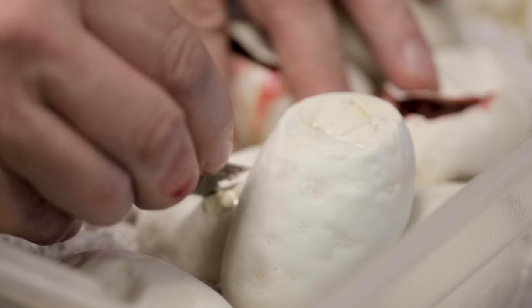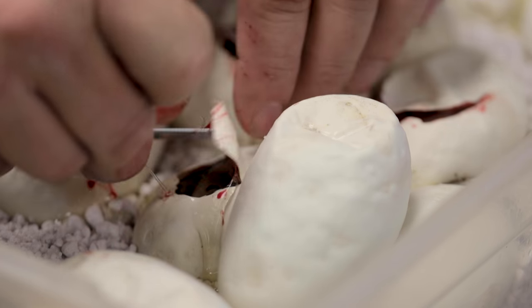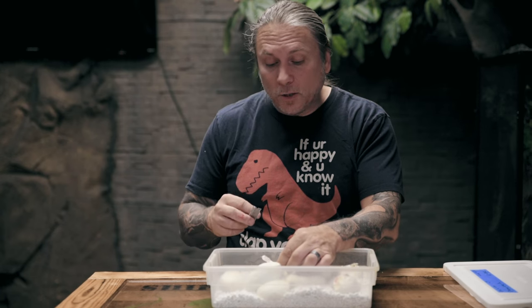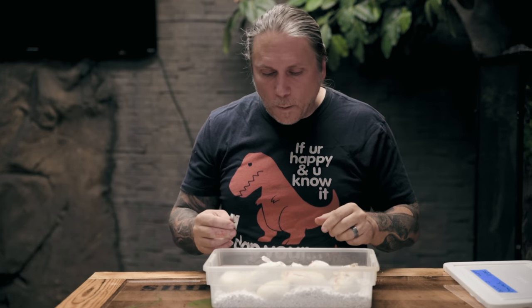We're on egg number seven. Here we go. What do we have? A little darker animal in this one. Again, another pinstripe, probably a Woma pinstripe, because the Woma pinstripes have thinner bands and some side saddling that is a little different than a normal pinstripe. So I think that's a Woma pinstripe.